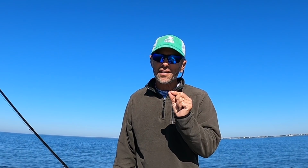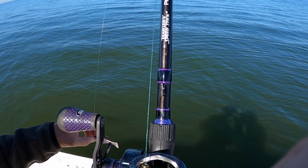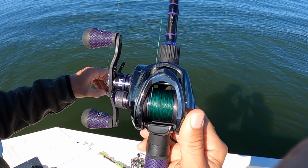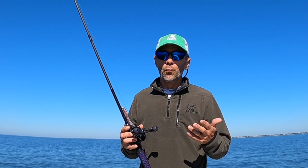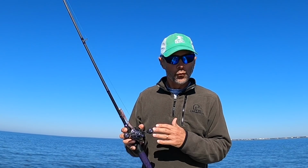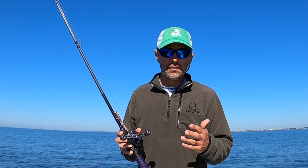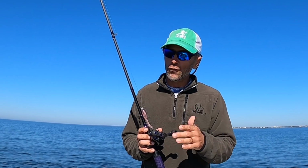You just need that good equipment to feel those subtle strikes, and a lot of the strikes you get here are extremely subtle. Just a little slight tick, not those hard taps that we all really love. Some days it's like that, but a lot of days it isn't. So what I use today is my Lew's Pro TI. It's a very, very high-end rod. You don't necessarily need something this good, but it certainly helps me to catch more fish than I would if I was using lesser equipment. The reel is also a Lew's Pro TI, very good reel as well, but again, if I was going to invest, it would be in that rod rather than that reel.